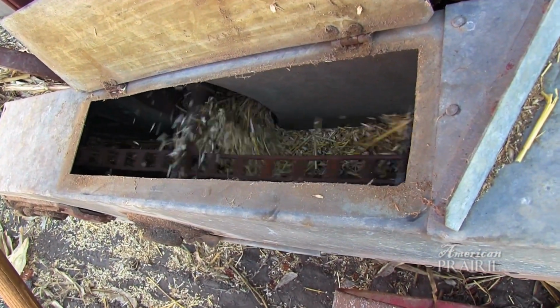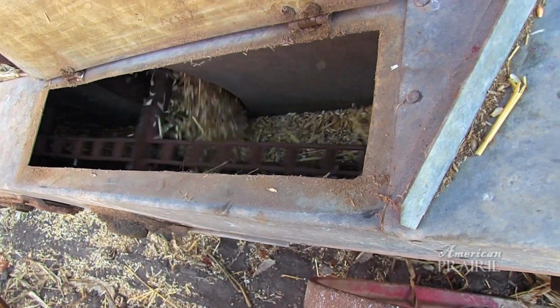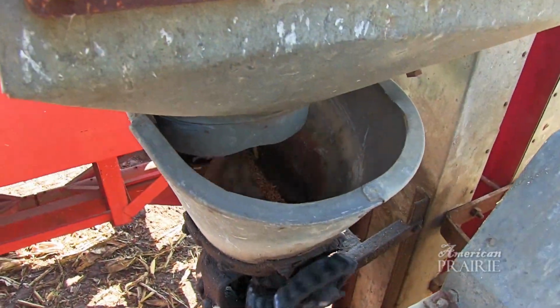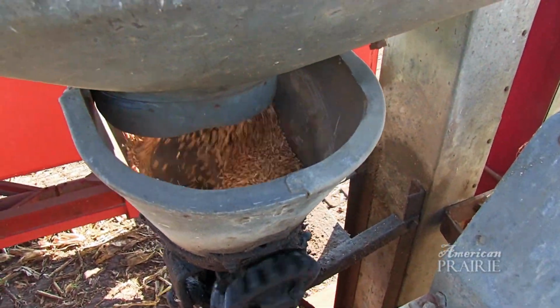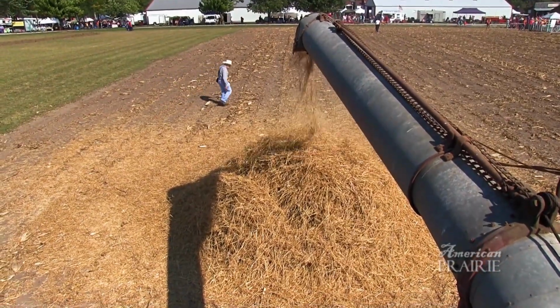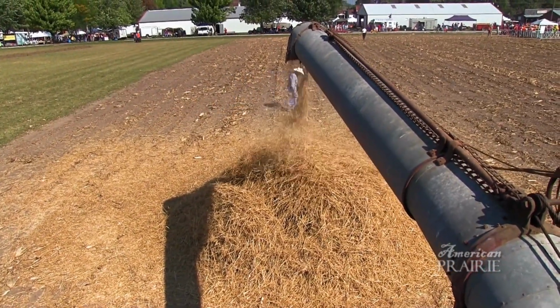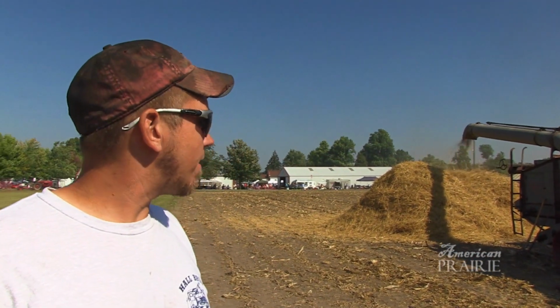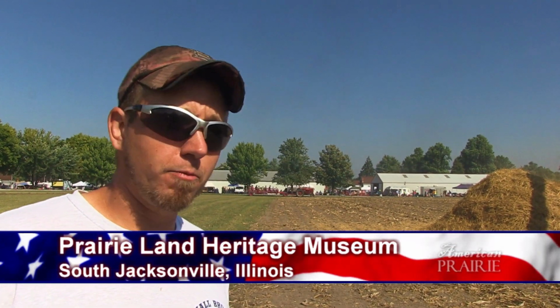It goes through an auger, and it'll come back up the elevator, go back through the feeder again, get shaken again, and then the grain gets dumped into the grain wagon on the left side of the machine, and then the straw comes out the back through the stacker. It's a fairly simple process. It's basically the same thing a combine is nowadays. It's just not self-propelled. They use this from about the late 1890s to as late as the 1940s and even into the early 50s, depending on where you were at, depending on what type of equipment was had.